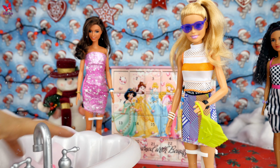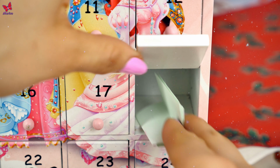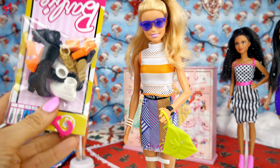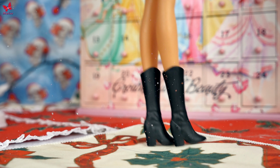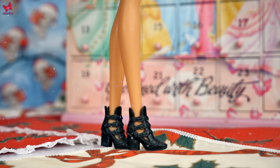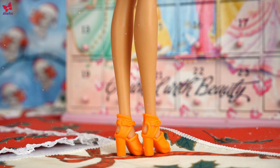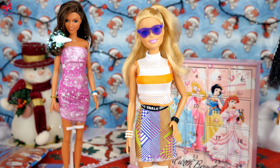And we're picking for Barbie again. Let's see. What we got now, number 18. Number 4. I wonder if there's going to be a present under number 4. You're lucky, Barbie, because there is a present with little snowmen on it. And this is going to be shoes. And it's so many shoes. Boy, do I sure have an impressive collection of shoes.